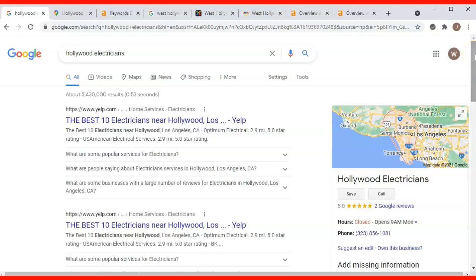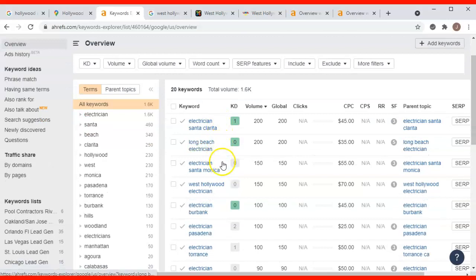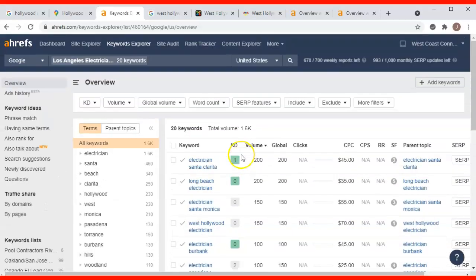Number one, there's 1.2 trillion searches in Google every year, and there's volume to be had. I went ahead and looked at keywords in your area. Obviously, I didn't look at LA because LA is so saturated and people are trying to get LA that usually the KDs are in the 20s and 30s and 40s. And what that is, that's how hard it is to rank on the top 10 on a 0 to 100 scale. So as you can see, if I go to suburbs around LA, Santa Clarita, Long Beach, Santa Monica, West Hollywood, Burbank, Pasadena, Torrance, Woodland Hills, you see these KDs are zeros, ones, and twos.